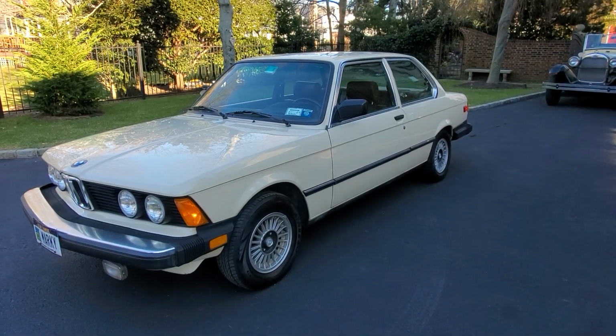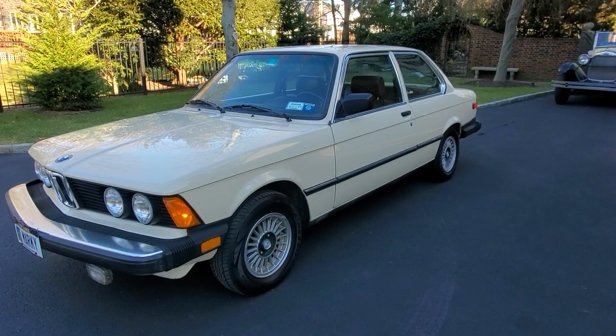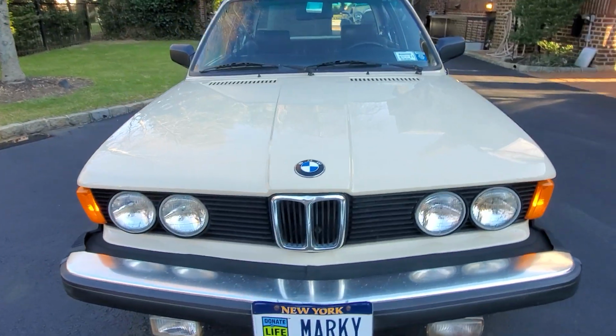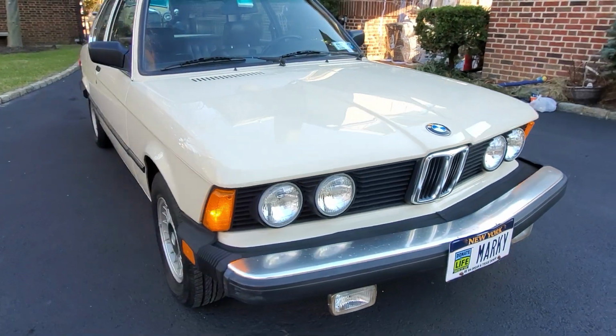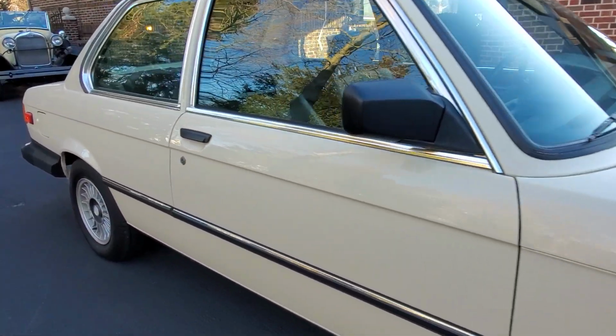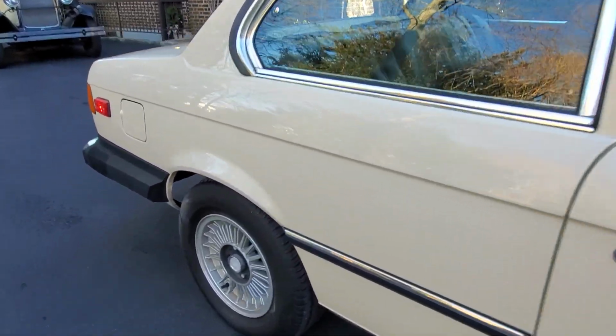Today we have a 1981 BMW 320. Beautiful car. One owner. It's got about 100,000 miles on it. Painted about 5 years ago. All the manuals, all service records, and everything for this one. Always garage kept.